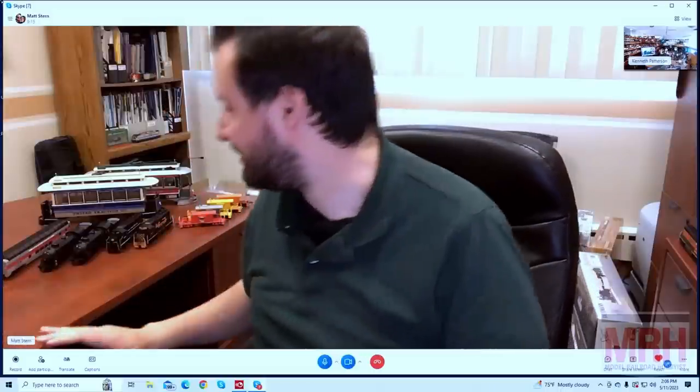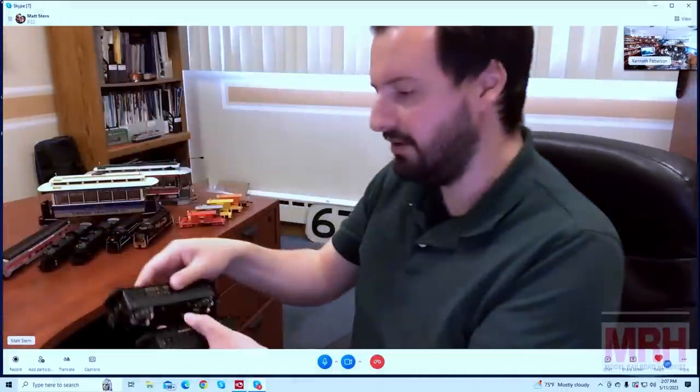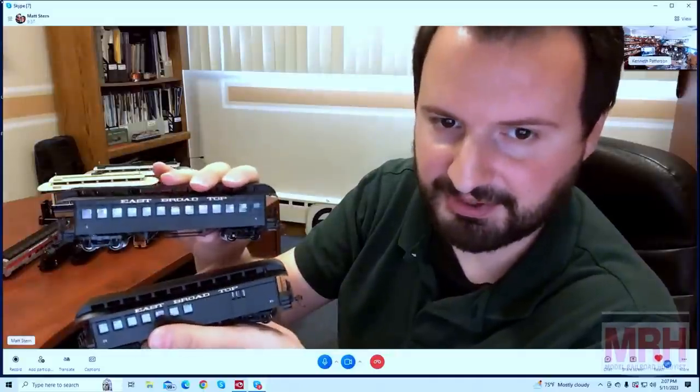Absolutely is. Now I'm going to move on to some models that actually are in stock now. These have been in stock for a couple months now. This is our East Broadtop HO scale passenger car line. This is in standard gauge HO scale. So if you've been on the East Broadtop, or if you want a memento for the line, or if you just like that railroad and want to run it on your HO scale railroad, these are the cars for that.